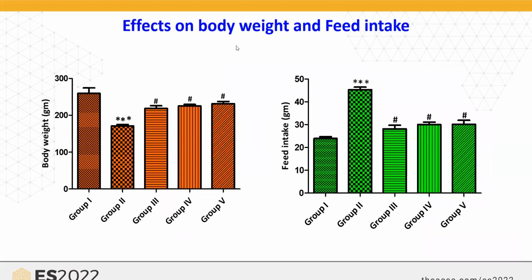This is the effect of virgin coconut oil and curcumin on body weight and feed intake. It was observed that in the diseased animals, the body weight and feed intake were quite variable. Here a significant reduction in the body weight was observed, and here a significant increase in the feed intake was observed. But the treatment with the combination did not show any significant alteration, though it slightly improved both these parameters.